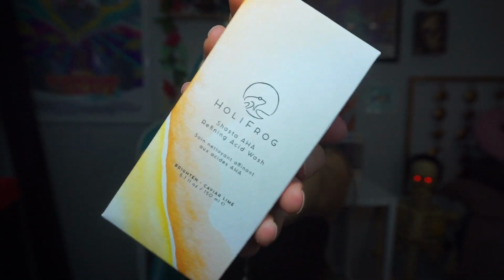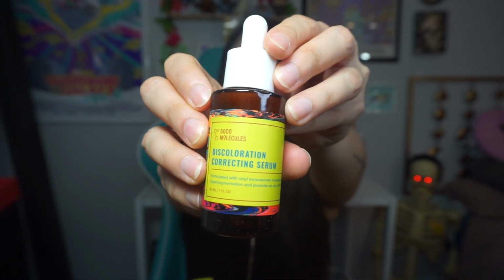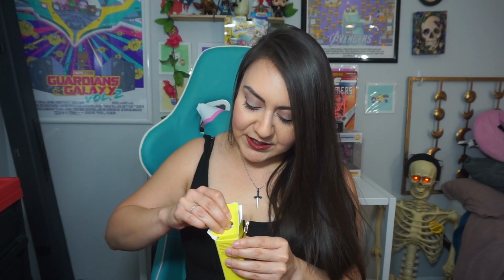All right, the next item, I'm not gonna look. I like being surprised. I always get a good Molecules product and I'm not a fan of them because I've used their products and I saw no difference. This time I ended up getting the discoloration correcting serum from Good Molecules. I'll still use it just to see if it really does something to me, but I feel like their products just don't do nothing for me. This is a bottle. I should have done my nails, they're so ugly. And it's sad to say I never see a difference. It's just put it on just to put it on kind of thing.